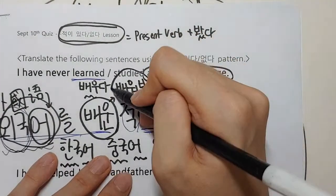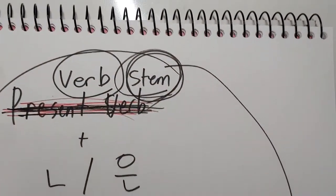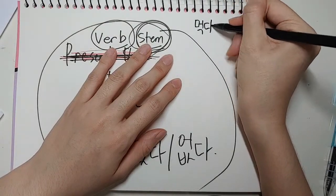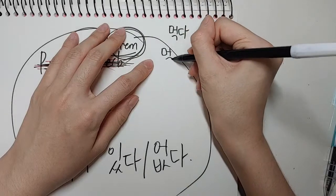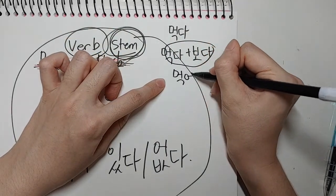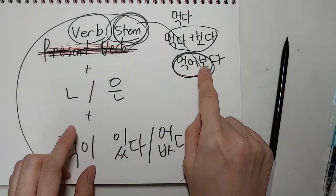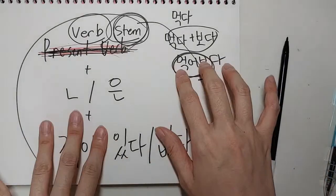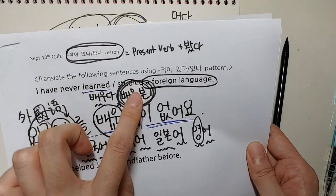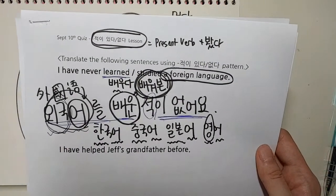Or we also learned that we can interchange 배운 with 배워본. You guys remember? For the verb, it is true that you put the stem, so you can just put a single verb and that's fine too. But what we also learn is that we can combine a verb with 보다 verb, and make it a 보다 combination verb and take out this stem and make it 먹어본 적이 있어요. Same applies to this one. 배우다 combined with 보다 becomes 배워보 and you put extra 니은 받침, so 배워본 적이 없어요. Both are interchangeably used. They mean the same thing.